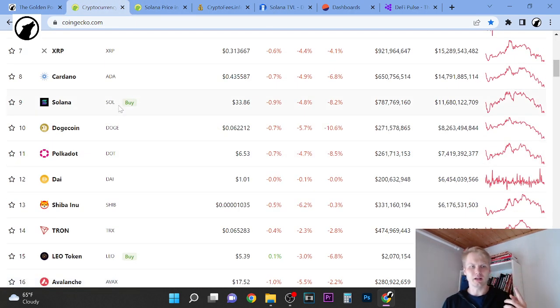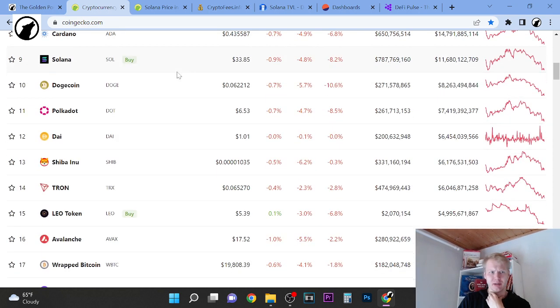Solana is also overvalued. If you like the price you see here, in my opinion, $33 takes into account the speculation. But if you strip down the speculation and look at the bare bones value through value investment lenses, it's not worth $30 in my opinion. It is not right now. So it's overvalued. I'm not buying it. Also, Cardano is overvalued. I'm not buying it.